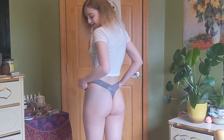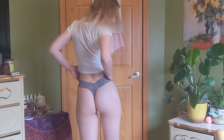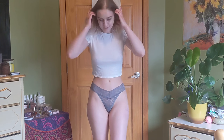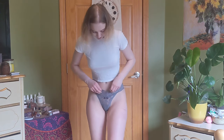What I like about these ones is how it hugs the top of my bones, accentuating my waist here. And I have a really pretty bra that looks exactly like this. Wear those together. And these ones are much more comfortable than the first pair. They fit me really well.